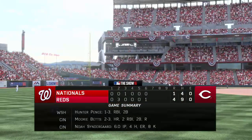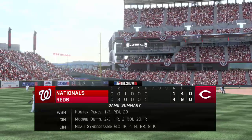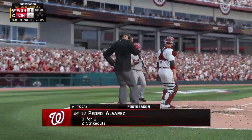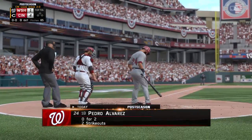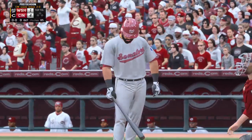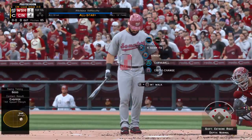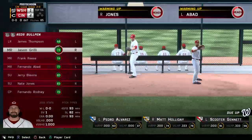Back here at Great American Ballpark in Cincinnati. On to the 7th now in Game 3, but before it gets underway, we take a look at our game summary through the first 6. Leading off for Washington, first baseman. Leading off the inning, Pedro Alvarez. And they'll need him to get something going here. Well, it's a close ball game, but it's starting to get late, so they need to get at least one back here in this inning.